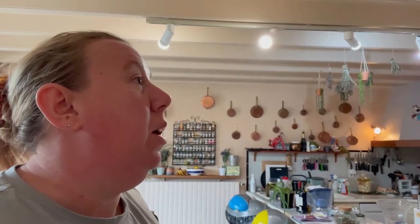I'm going to do some rearranging because at the moment it looks like a bomb site because I've started moving things ready to paint this room. But a quick lick of paint, that's all I'm going to do.